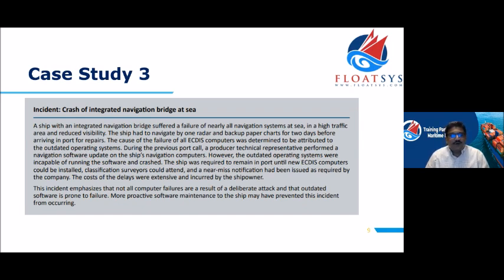So they had to go through all the procedures, fix everything, call the surveyor on board to show him that everything is fixed, report the near miss, all those procedures, and they spent a lot of money on that. So this is basically showing that it is not necessarily somebody with a bad motivation who has to do this. It could happen if you don't have proper processes to control these things also.